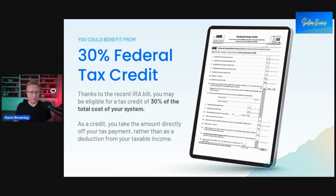So, for argument's sake, if you had a $10,000 solar tax credit that you were getting when you file your taxes next year, as long as you paid in more than $10,000 in federal taxes, you are going to get a refund back for $10,000 up to that tax credit.